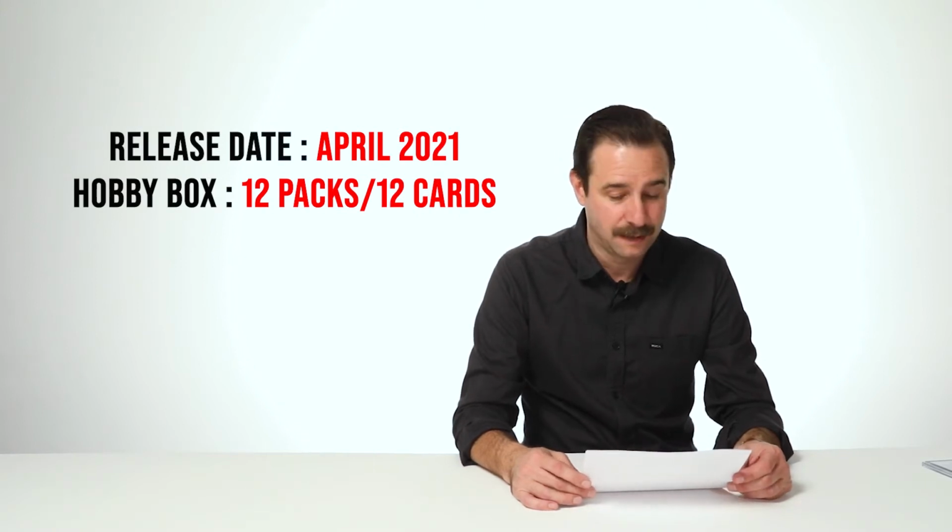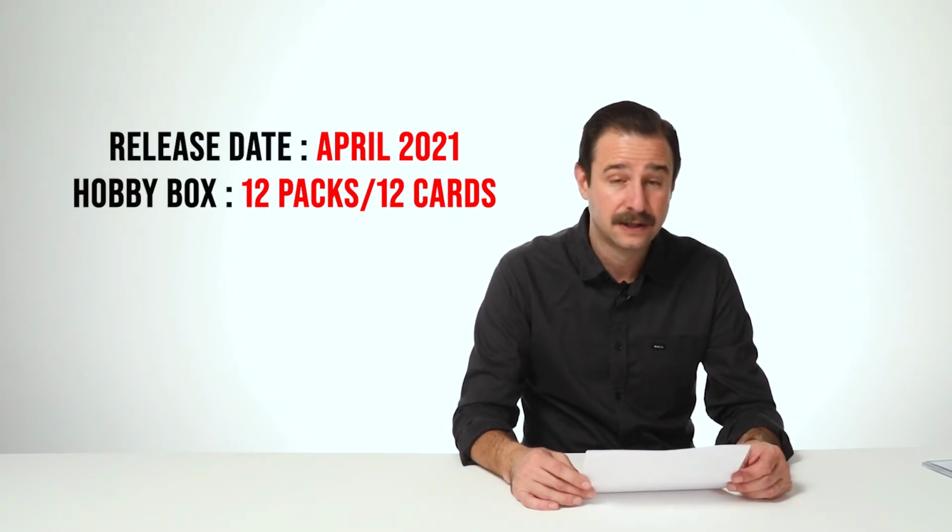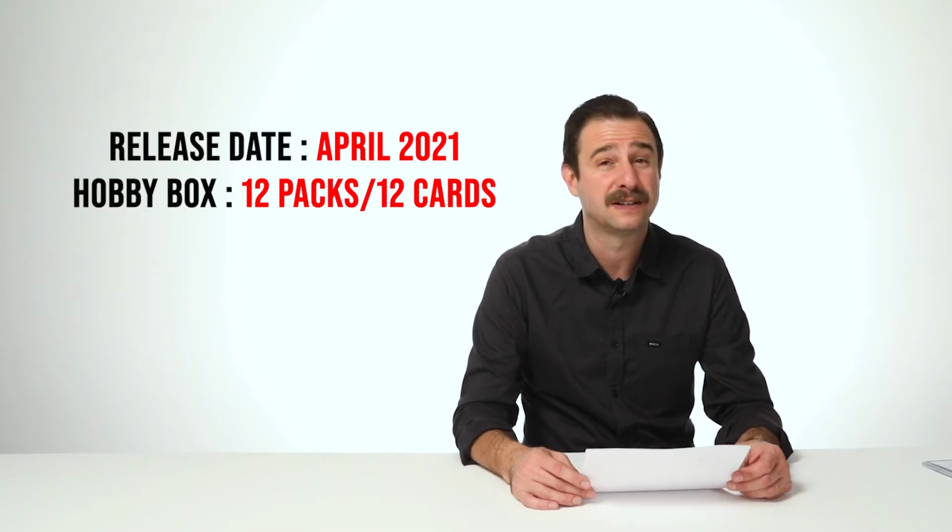The hobby box came with 12 cards per pack, 12 packs per box, and 12 boxes per case. On average, you would get 2 autographs and 22 Prizms. That's the main thing I notice about Prizm hobby boxes, is they were packed. I only got 1. I wish I bought 10 of them, because they are so full of hits. It's crazy, more than any other sports card box I've really experienced. Not to mention, the rookie class that's in there. And that's what you really want.